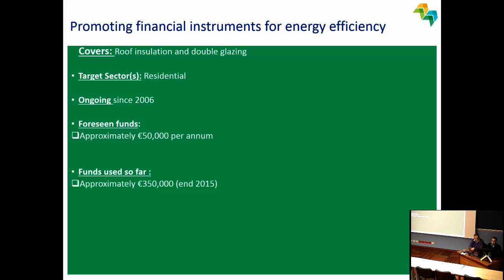The last policy is the one promoting financial instruments for energy efficiency. It covers roof insulation and double glazing, and is specific to the residential sector. It has been ongoing since 2006. There are only 50,000 euros per annum in 14 funds, and the funds used so far are approximately 350,000 by end 2015.